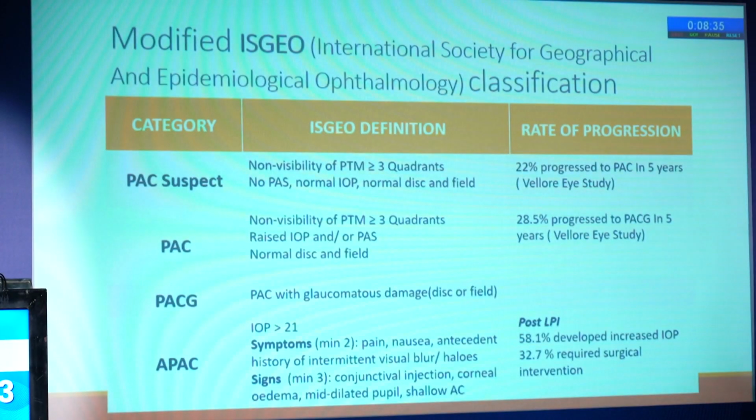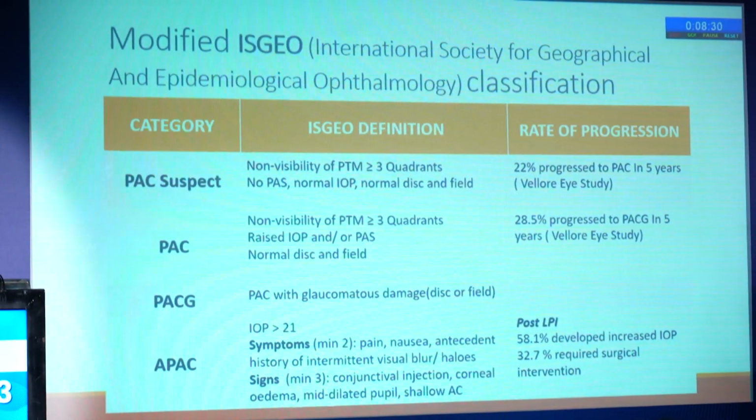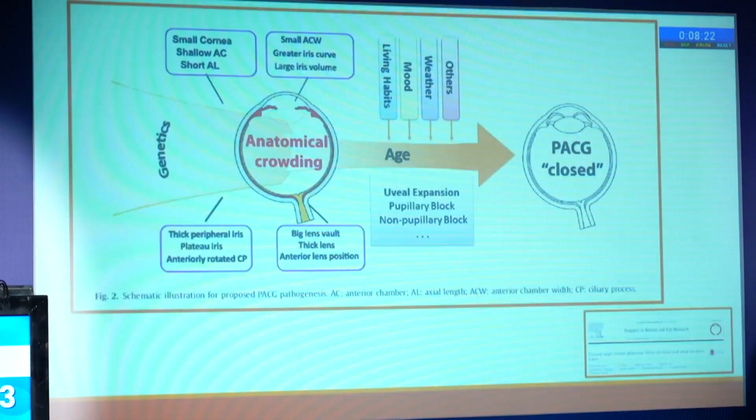Post-laser peripheral iridotomy it is seen that almost 60% develop increased intraocular pressure, but the point to be noted, 40% didn't require any medication, they were cured, and 32% actually required surgical intervention.